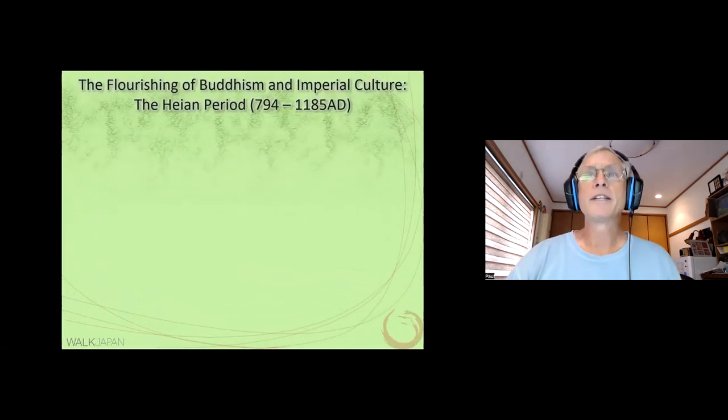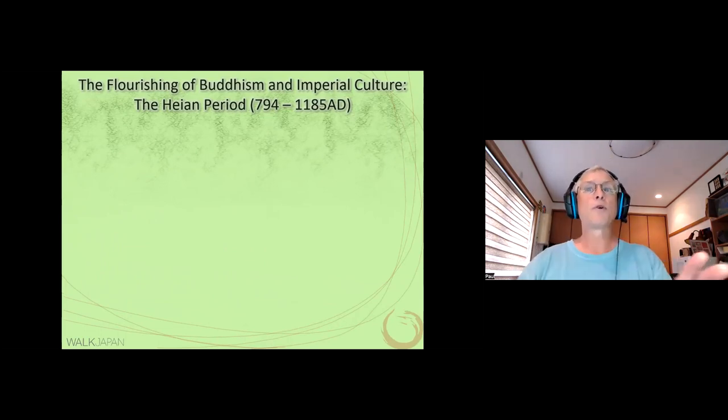In 1794, the capital moved from Nara to Kyoto, with one of the reasons being to separate the court from its involvement with the Buddhist hierarchy. This was the start of the Heian period, and this was considered to be the peak of the imperial court and when the influence of Buddhism on Japanese culture was at its height.